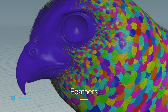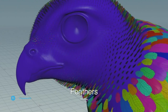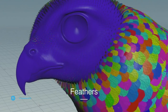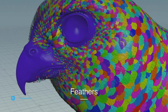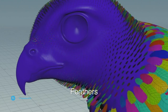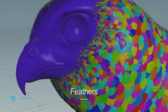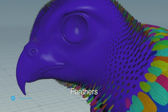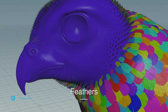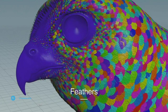I really love this video. It's so hypnotic to watch. What we're actually seeing here is one of the stages of the grooming process. We use Vellum to solve the stacking of the feathers. So you get proper feather on feather stacking without too much, still a work in progress, but it looks really cool either way. And so far we're getting some really promising results.